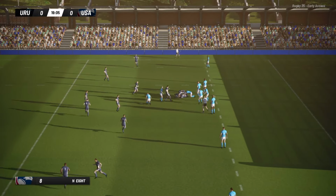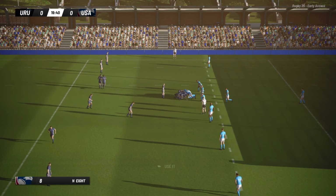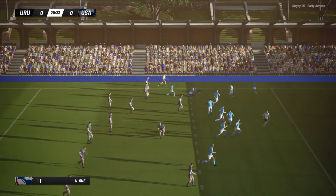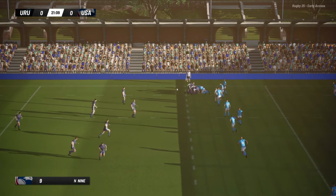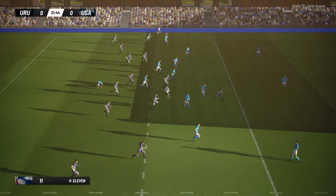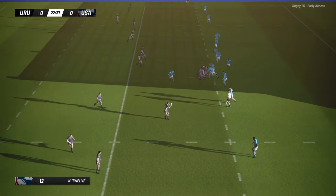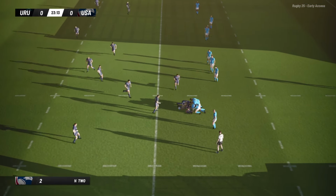USA throwing the ball around and gaining some valuable meters. Use it! Quick delivery here. Floored by the tackle. Tries a pass back inside. Promising run this one. Breaks the line. Well, look at the speed on that pass. Ruck formed.